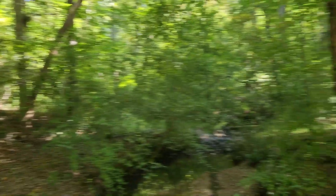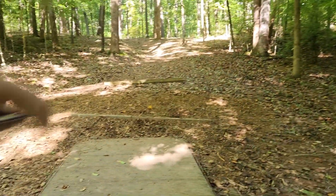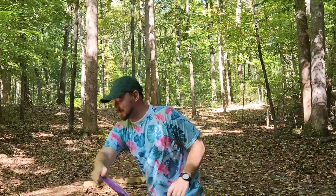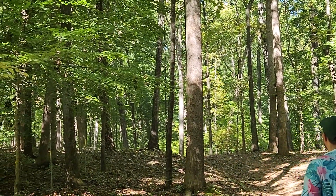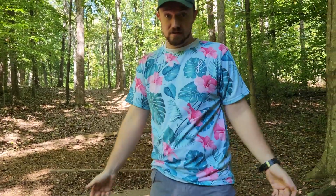You know what? They should call this the Hobbit hole, because this reminds me of the Shire. I'm going to throw one more. I'm going to hit it with the overstable Wraith. Oh, there it is. Hyzer bomb. That's way around the corner. That's what you want. And still a hard birdie from there.